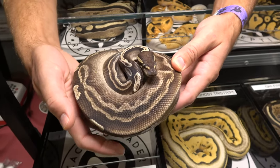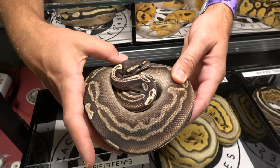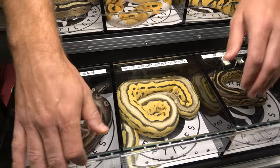Definitely. GHI is really interacting with the tri-stripe in a unique way compared to some other genes. It's nice that it's leaving the stripe, but it's messing with a different component of the snake. So yeah, there's that one.